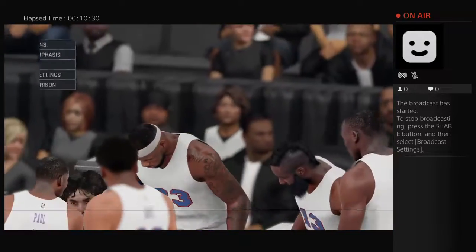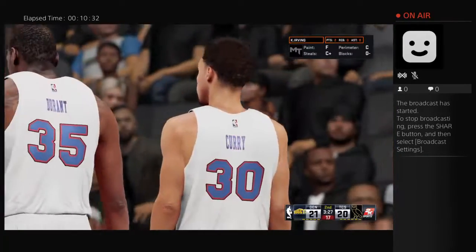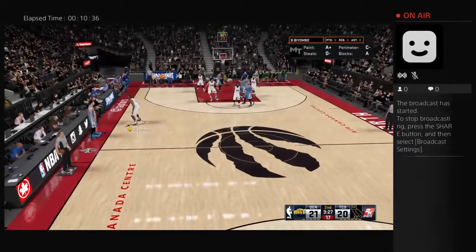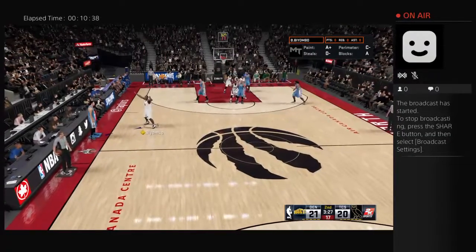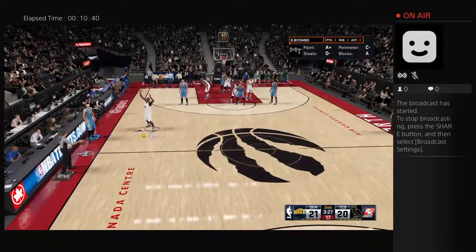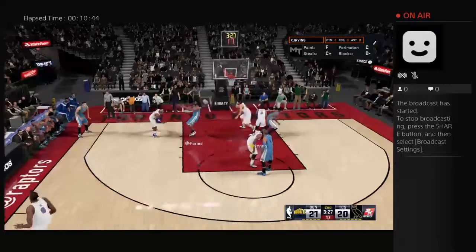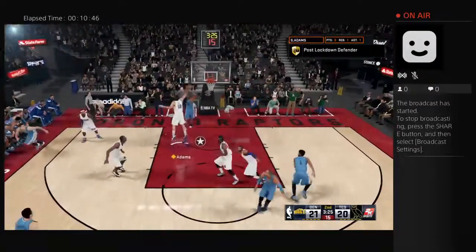Denver calls timeout. Yeah, maybe a change of the game plan right now, looking at some different sets because of the matchups. Yeah, I agree with you, because they're looking to tweak things to maybe get those matchups working in their favor. We're just over 2.5 minutes into the second quarter.